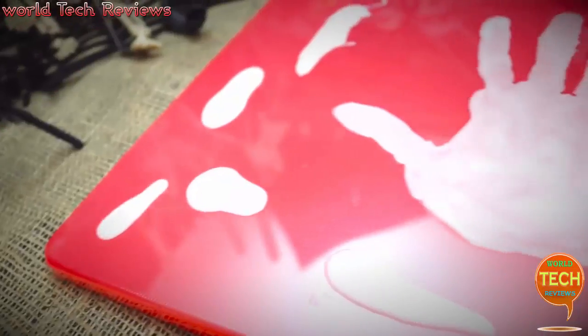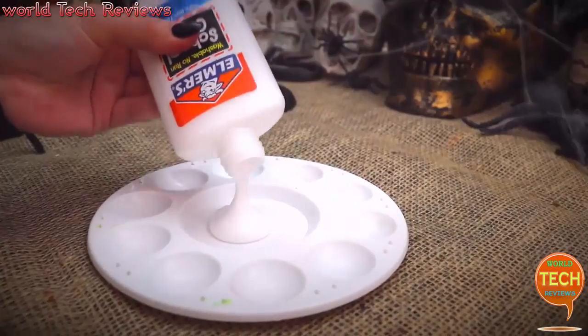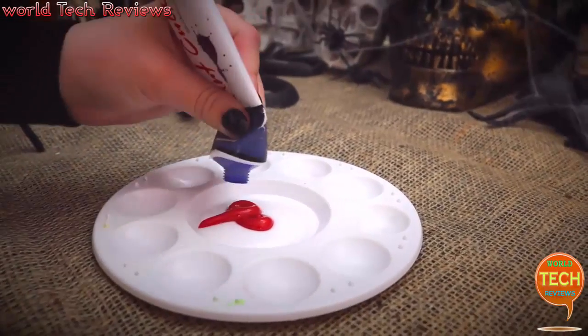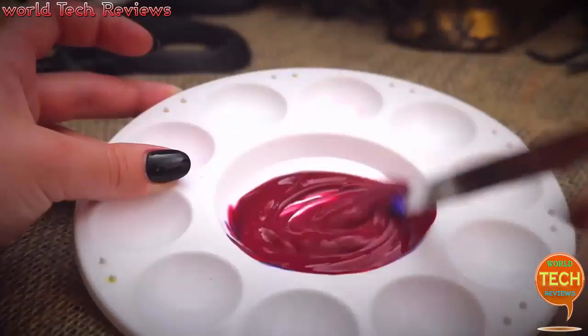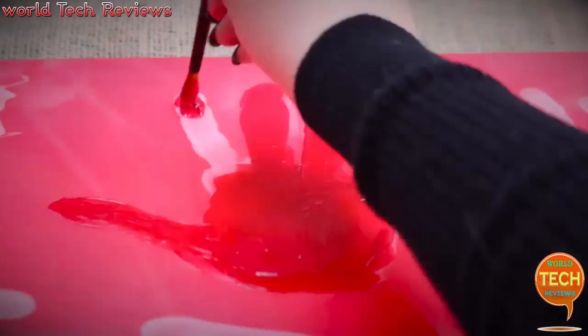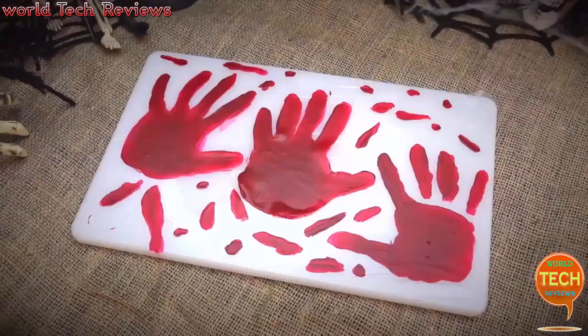And then just let these dry, and then once they're dry, you're going to need to take more glue and then some red paint, and to make it look a bit more of a blood color, just add some blue paint and mix it all together, and then go ahead and paint over the handprints. And I also added some little spots of glue just so that it would look like little splatters of blood when I stuck it on the window.